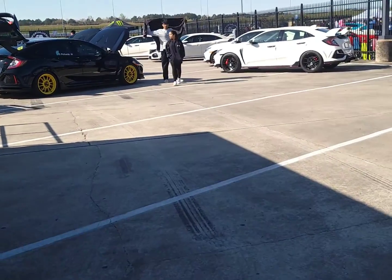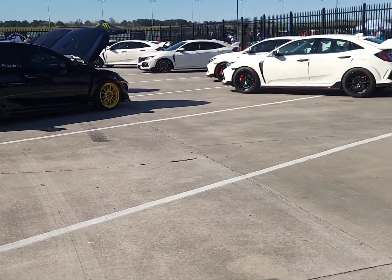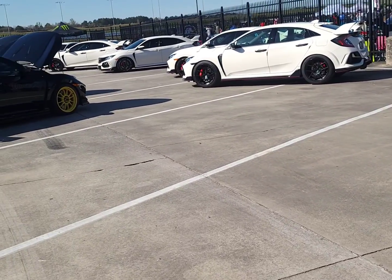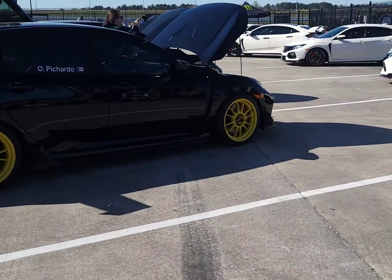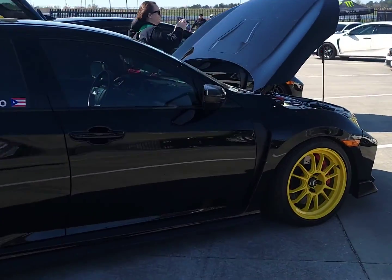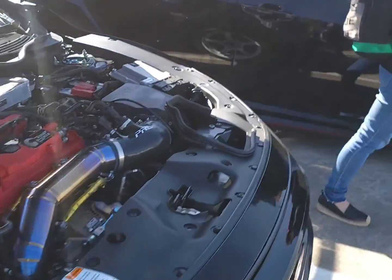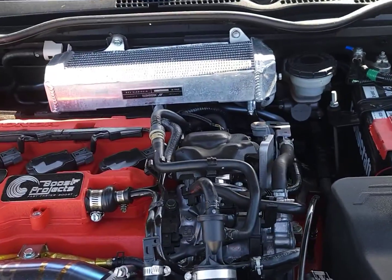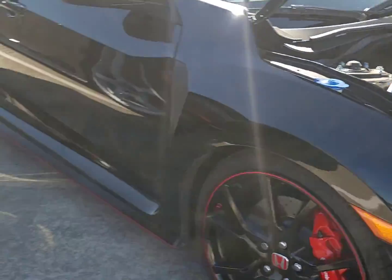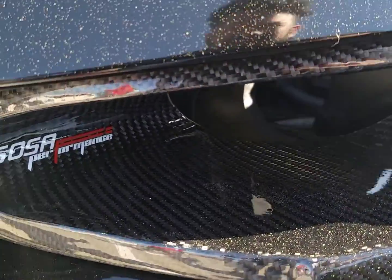Pacific Type R, all right. We got a little Honda section over here. This would be my crew. That's an S2000. That's the one I used to have. Civic Type R. Oh, nice. Is that an old cooler or? Wow. Oh, gotta love that intake. Nice.